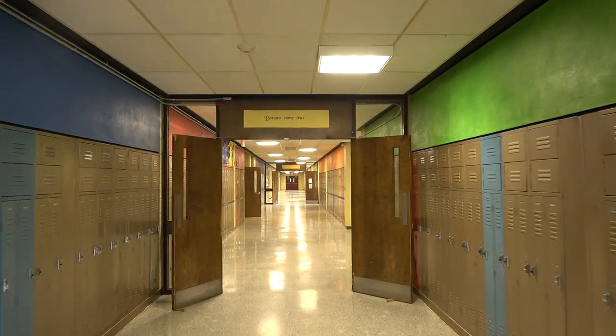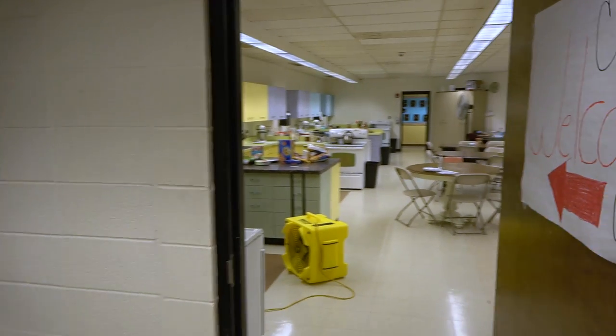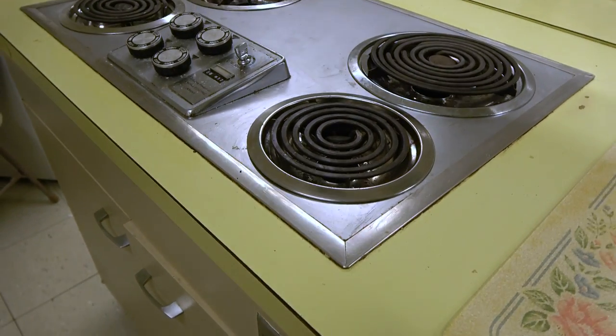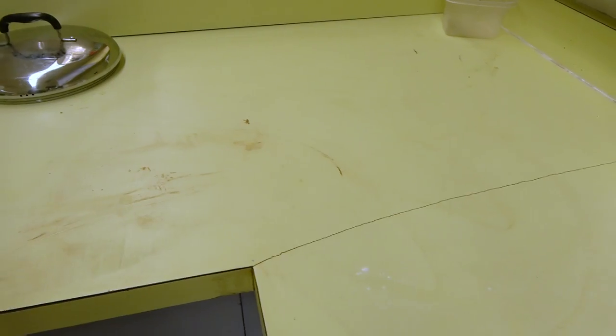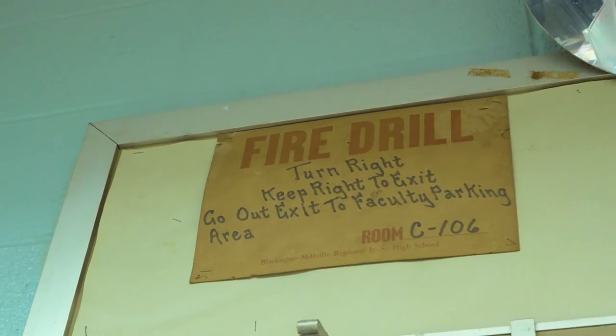Next, we move into the C wing. Again, cracked floors, old drafty and insecure windows. In the cooking room, we see old cooking appliances, a rough-looking ceiling, and countertops that are in desperate need of repair. C106, or the graphics lab, doesn't require any words.